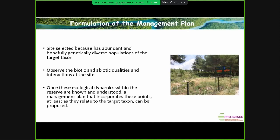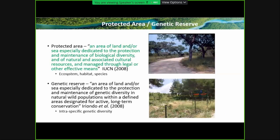A very good example of this is with Zea diploperennis, the wild relative of maize in Mexico. They found the populations in 1956. They literally built a wall around the populations to protect them from everything. Inside the wall, you had succession. You had trees growing up after a few years. Zea diploperennis doesn't grow in the shade. It has to have light. So the populations decreased, and they had to take the wall down. It was only once they took the wall down that the populations came back. So it's a very good illustration of the importance of knowing the right management for your site.